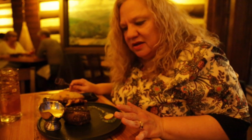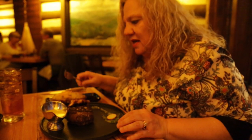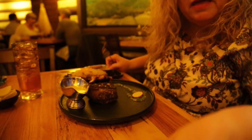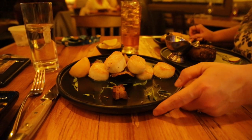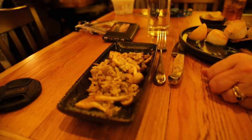So I've got my main course here, and I asked Chef Aaron to just make whatever he thought would be good. So he made me the filet, and then this is a crab cake, and I got the twice baked potato, and this is a béarnaise sauce. And then my husband got the scallops, which looks delicious too. It looks like it's got a butternut squash there. And then he got the mushroom risotto, which looks really good.